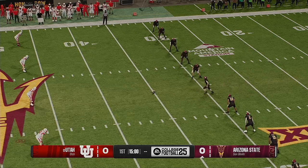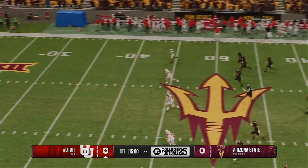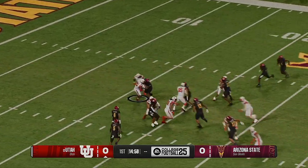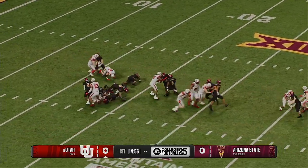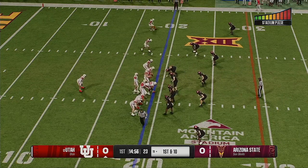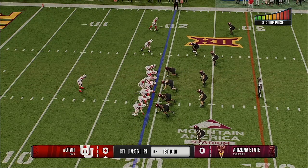We'll kick this away to start us off. Fields it just outside the goal line. And he's stopped at the 19. Good job by the coverage team. This line getting set up. It's a first down play.